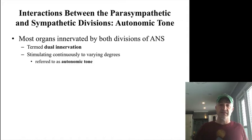And again, most of this is dual innervation, and a lot of times we're stimulating these to some level, so there is some type of autonomic tone. We have the ability to tone it up or tone it down and not just on-off. That is true in most cases, but there are certain things, like sweat glands, that are more of an on-off than somewhere in the middle where you're turning them down or turning them up.